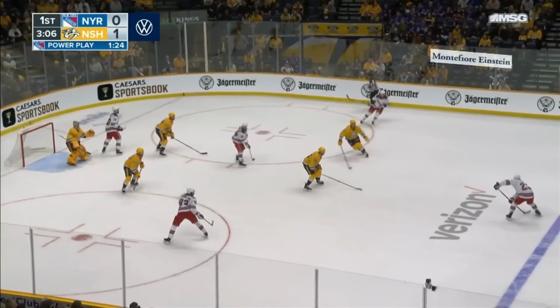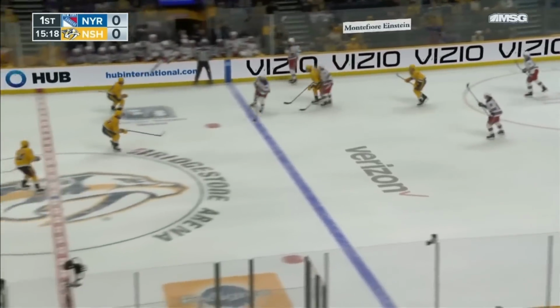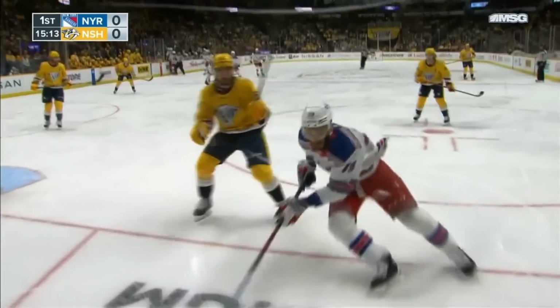As for the game itself, at the time I'm recording this, Nashville is up 1-0 against the Rangers. The Rangers only allowed 4 shots in the first period. I thought they looked overall pretty good, but pretty good certainly doesn't win hockey games.